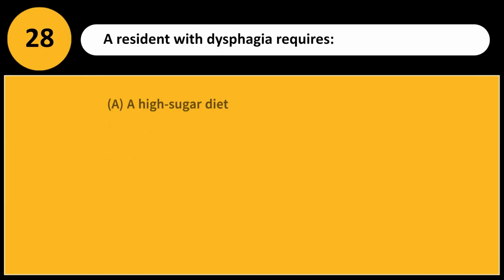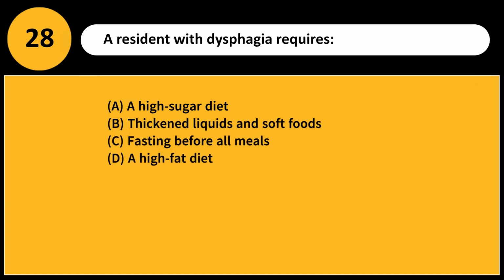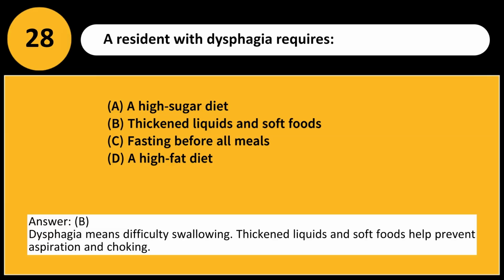A resident with dysphagia requires: A. A high-sugar diet. B. Thickened liquids and soft foods. C. Fasting before all meals. D. A high-fat diet. Answer: B. Dysphagia means difficulty swallowing. Thickened liquids and soft foods help prevent aspiration and choking.